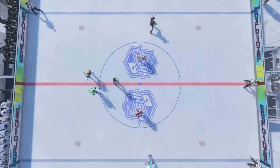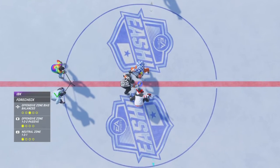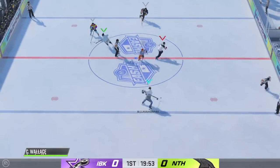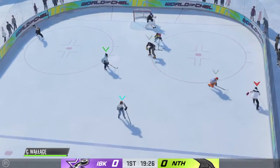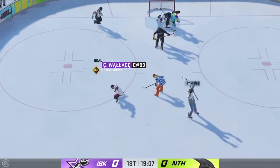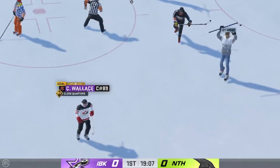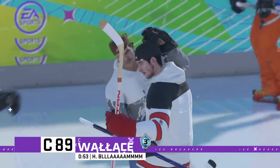Both teams are lined up, and we are set to get things going. The Icebreakers take possession here on the opening draw, and we are underway. To the front! Scores! Not as much room as a forward doesn't even make those anymore, but what a goal!